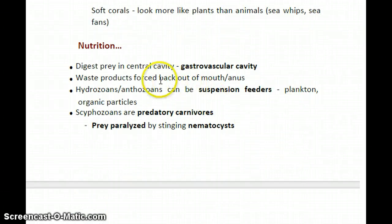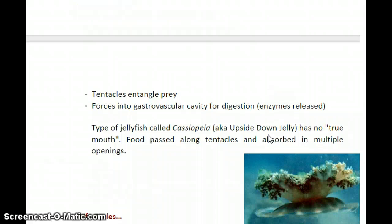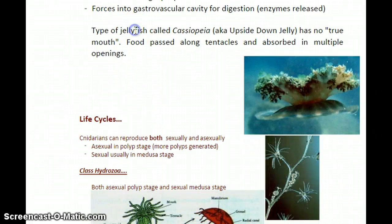So members of Cnidaria typically digest prey in their gastrovascular cavity. They basically just secrete enzymes that dissolve them. And the hydrozoans and anthozoans, so that's the hydras and then anemones and corals, are suspension feeders or filter feeders. So they can't just go out and get food, whereas jellyfish, scyphozoans, are predatory carnivores. So these guys will actually go out and hunt. They can catch fish in their tentacles and eat them that way. Some types of jellyfish, here's a fun fact. This is the upside down jellyfish. It's called Cassiopeia. These guys actually have no true mouth, so they just absorb food across their tentacles, which is pretty cool.